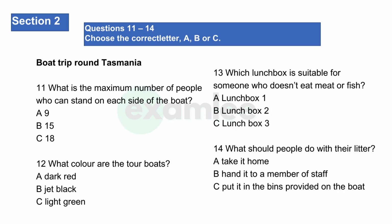Part 2. That is the end of part 1. You will hear a tour guide, Lou Miller, speaking to a group of people about a boat trip they are going to take around the Australian island of Tasmania. First, you have some time to look at questions 11 to 14.